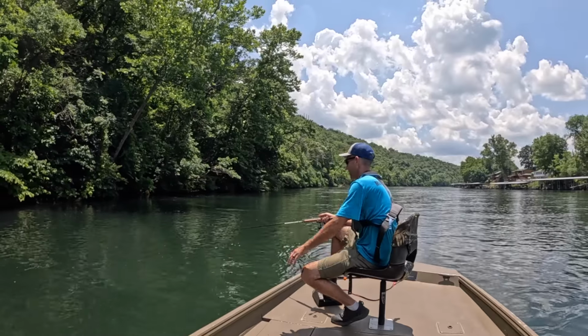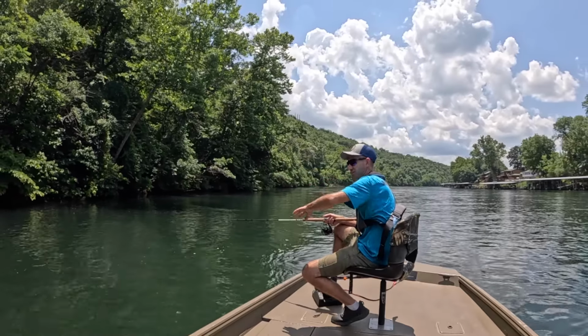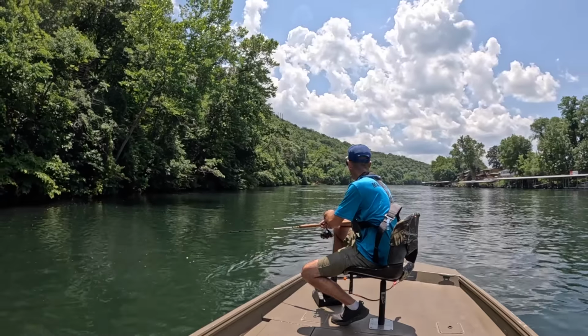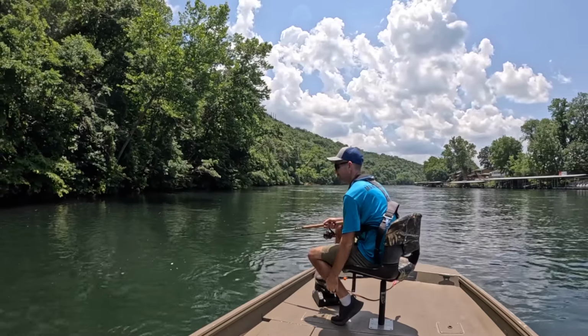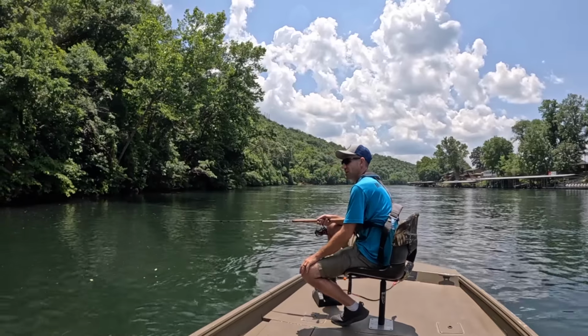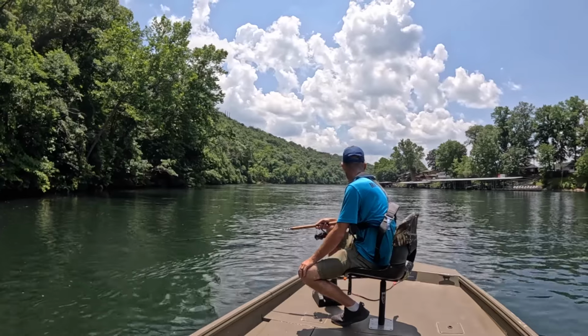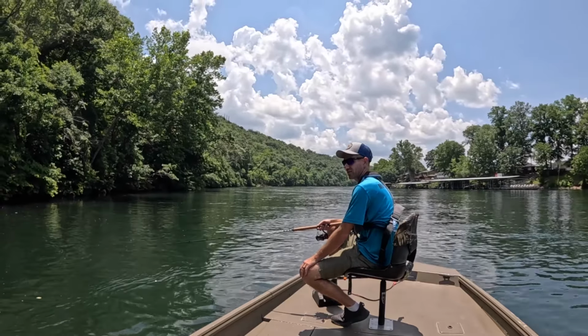So it's kind of deep. It drops off real hard off the bank here, so I'm sitting in about 17 foot of water, but I don't know, it's probably 10 foot over there. I'm just trying to keep it close to the bottom, but I have to reset here in a second. Getting ready to drift over a big tree.